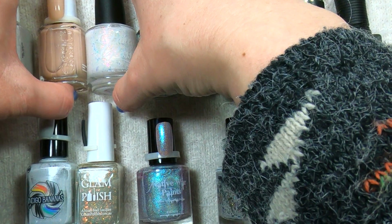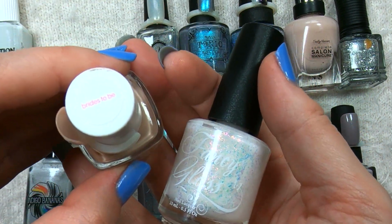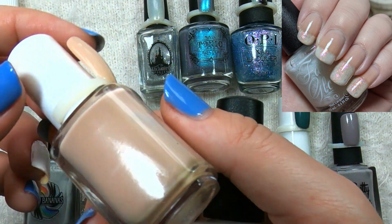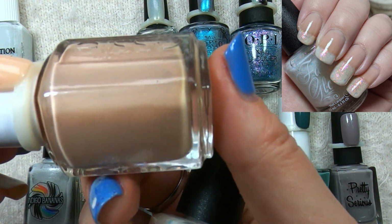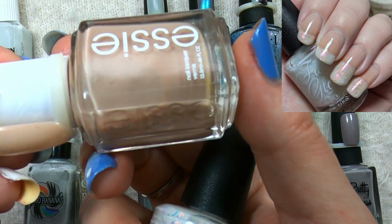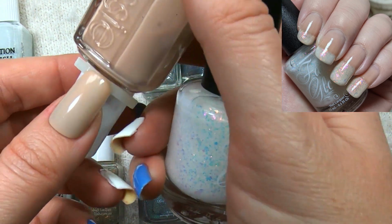The next polish that I wore was a mani put together with 2 nail polishes, and I used Essie Brides To Be and Fancy Gloss Fairy Wings, and I did sort of a French mani with these. So I used Essie's Brides To Be for its nude tone, and I kept it fairly sheer. Now this I thought looked really nice on my skin tone. It's sort of this nudie peach like foundation tone, and it works really nicely with my skin tone. Like I said, it does come across as the perfect French mani. Not too pink, not too orange, not too peachy on me, which was pretty nice to find.